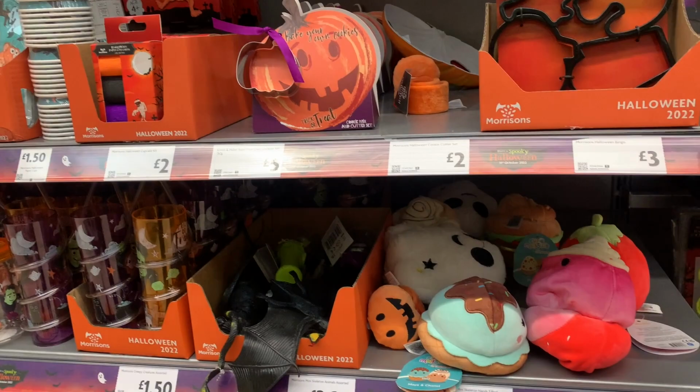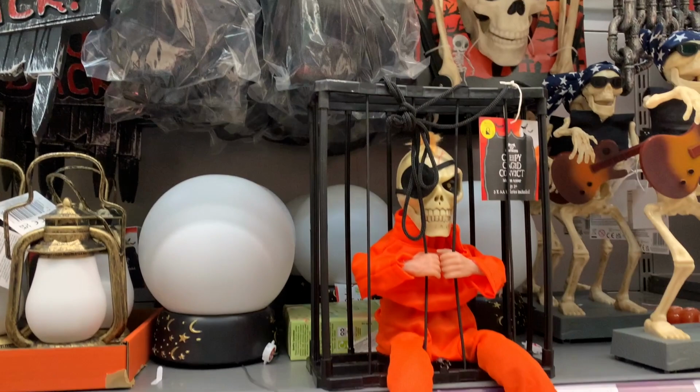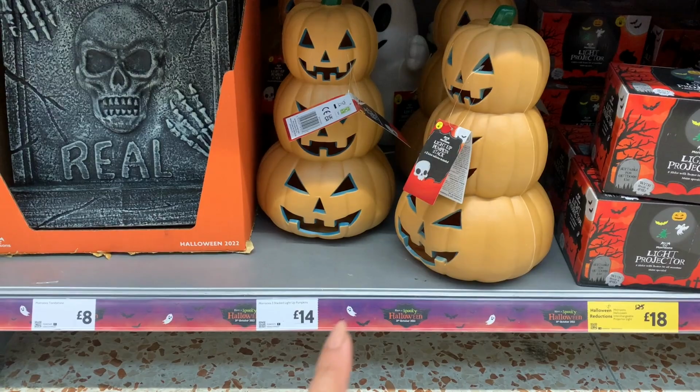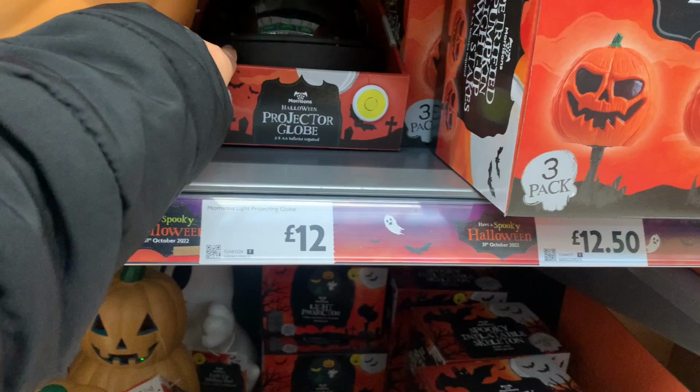Oh, look at that, 28 pound. Beware, go back. 3 pound now. Is it? And look at in the down. They have like 8 pound, and this is 14 pound. But in Home Bargains, it's more taller than this one. And then here, light projector, 18 pound. Oh, it's so good. And oh, they have projector globe here also. That's all it.